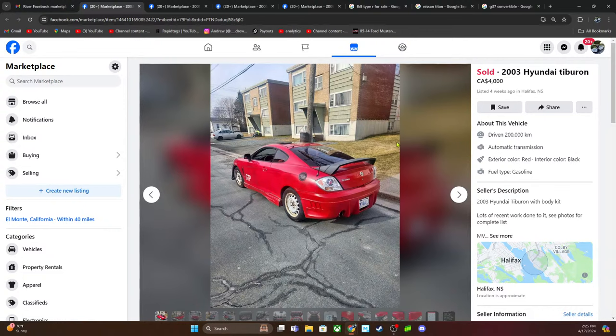Third riced out car, must be on a roll. I feel like we haven't seen this one. 2003 Hyundai Tiburon, CA, $4,000. That's pretty cheap. I'm not even gonna lie. That's pretty cheap. How many viewers are in here right now? Oh, 350? I don't know.